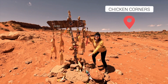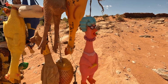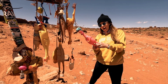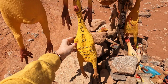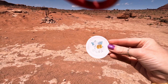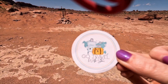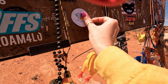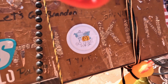Well, we made it to this. All these cute little chickens. Look at this gal. Most of these are from 2022. It says Montana, Mark and Shannon's 2022. Go Grizz. We should have brought a chicken, baby. We should have got one at the store. Yay, I do have one of my Go Travel with Stacy stickers. So I'm going to go and put my sticker. Travel with Stacy. That's me.